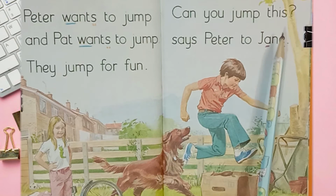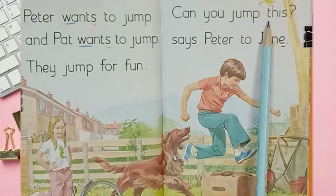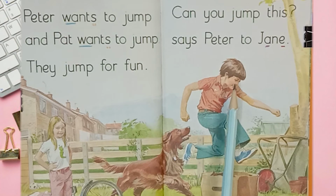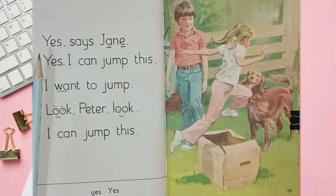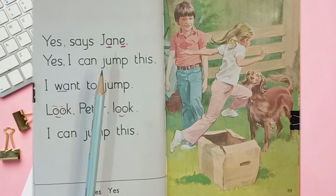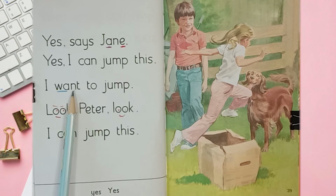Question. Can you jump this? Says Peter to Jane. Can you jump this? Says Peter to Jane. Down here. Yes, yes, yes, 1, 2, says Jane. Yes, 1, 2. I can jump this. I want to jump. Look, Peter. Look. I can jump this.